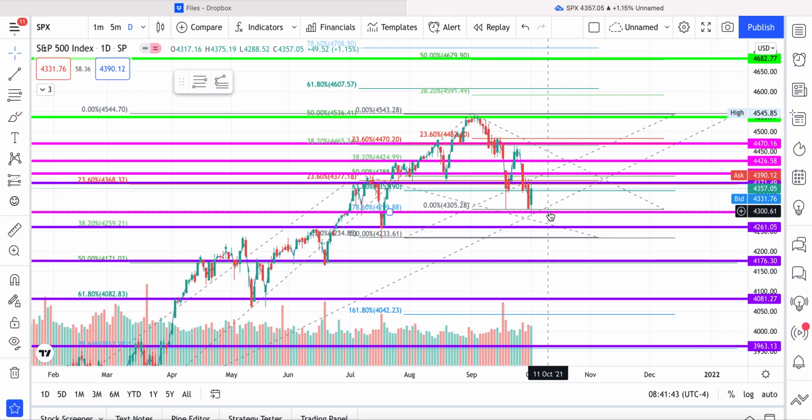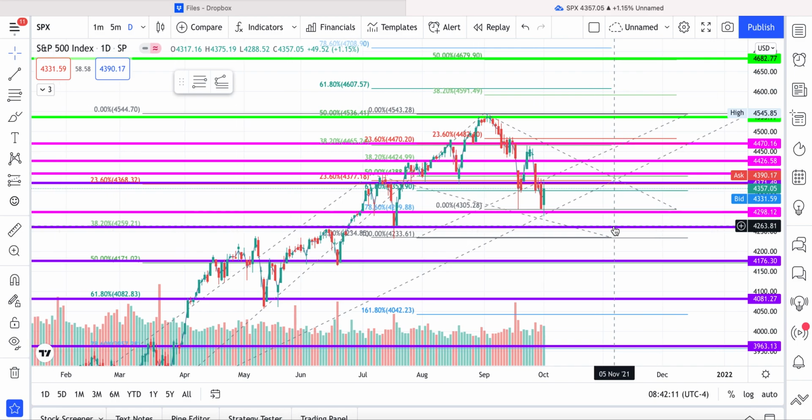At this point, from a technical perspective, I feel like we've completed the selling. We touched this very key level of support, which is short term, medium term. This is a longer term level of support. We maybe could go down and touch that too. It would be nice if we did. We have buy levels there waiting to get filled. So in the short term, from a technical perspective, it seems very important that the sell-off is over.